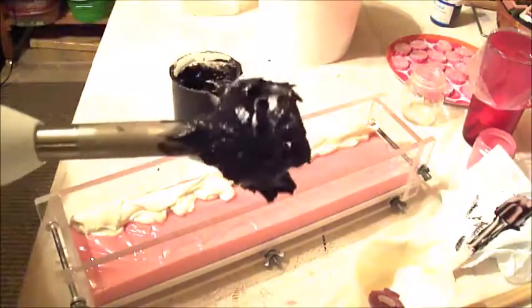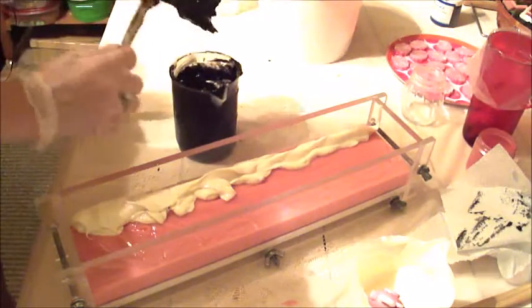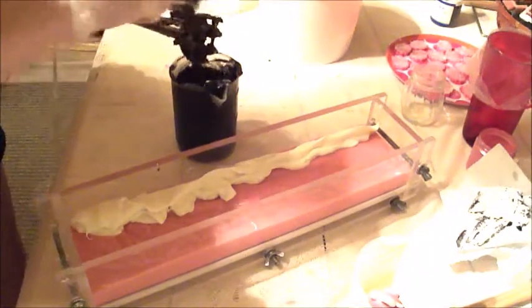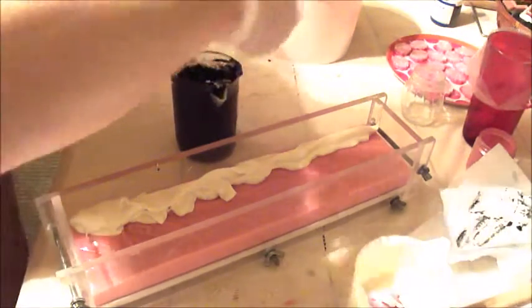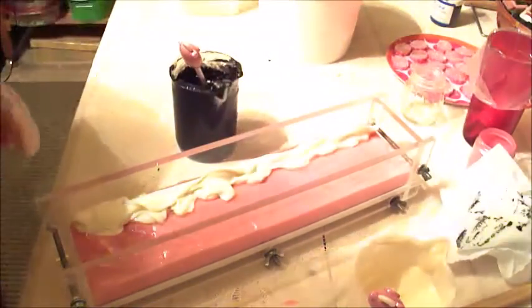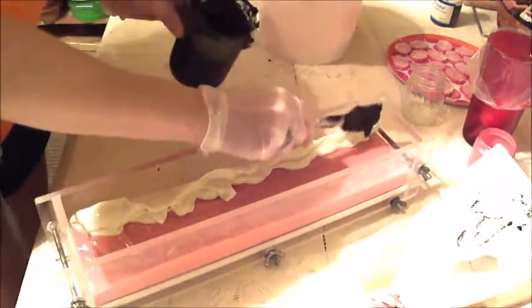Look at that. I have no clue what happened to that. It almost looks like tar. I don't know if I should use it. I mean, it's perfectly okay. It's just, I don't know what more will happen. Why would it do that? It must be the oxide. Okay, I might just use a little bit. This is not good.